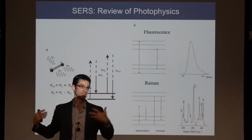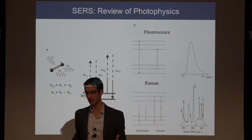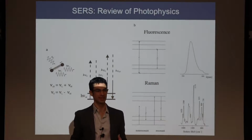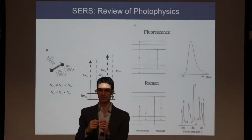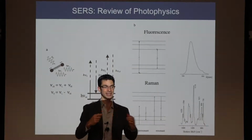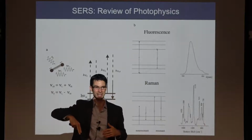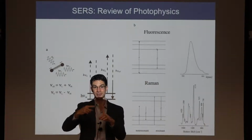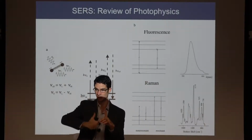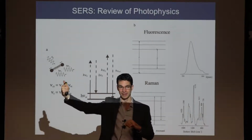That's called a Stokes shift. Don't worry about that. But the opposite case can also happen, but it's less probable, where we have an anti-Stokes event, where we have a molecule that's already in the excited vibrational state, and the incoming photon knocks it down to a lower energy level, but that energy goes into the scattered photon, and then you have a higher energy photon than the one that was incoming.